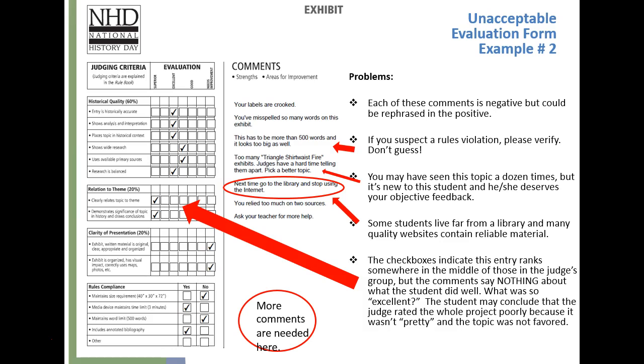This is another example of an unacceptable evaluation form. Here, the judges have left a comment that is negative and could be rephrased in a way that's positive. So, for example, your labels are crooked. There's a better way to say your labels are crooked. You can say, perhaps you should rearrange your labels in a way that is easily read.